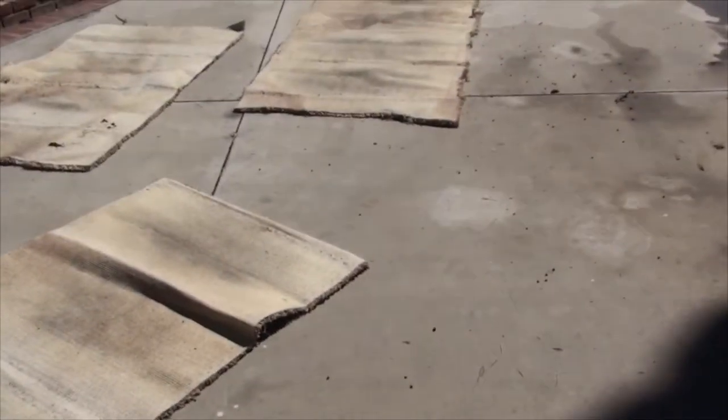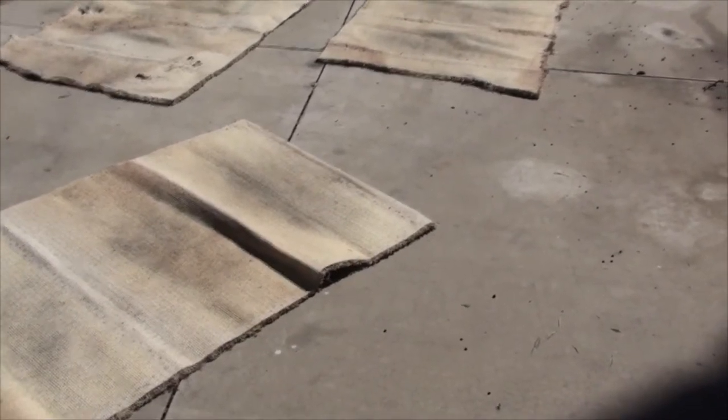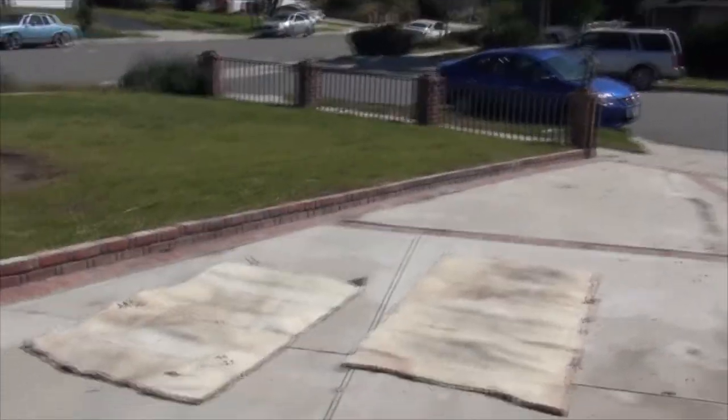So I'm putting everything I can in the trash. This is some old carpet from the stairs and downstairs, so I need to cut that up and put it into the trash. That's almost all of it. I've got to try and stuff as much of the grass clippings and weeds into the trash can as I can. So it's cleaning up, it's getting better, getting closer.